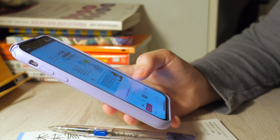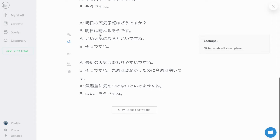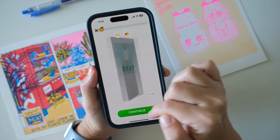Some pretty cool stuff, honestly, like free graded readers, free textbooks, and an online course. Also a tool to help you read Japanese texts, an awesome app to learn kanji using spaced repetition, and some more stuff.